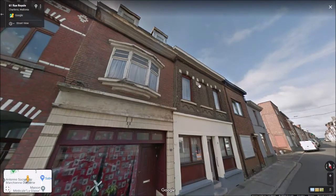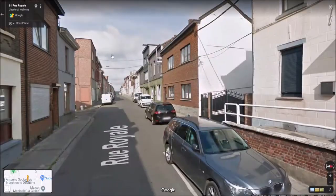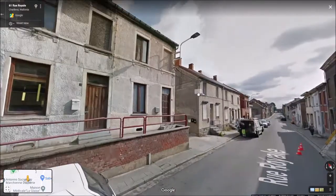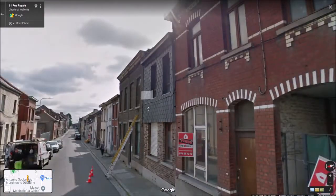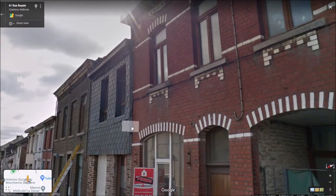But what stands out here is the darker brick color that we can see. It's like a combination of brick and white buildings. Yeah, also this black cladding here. Another thing pointing to southern Belgium.